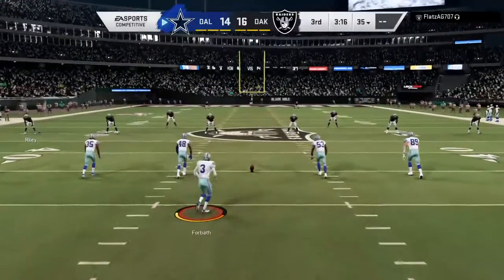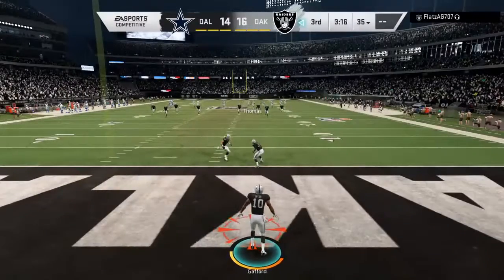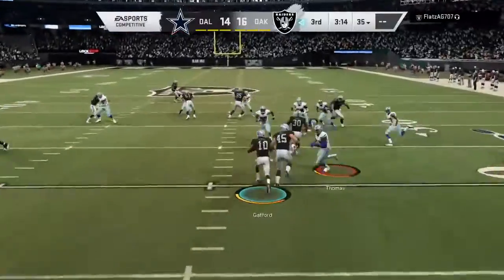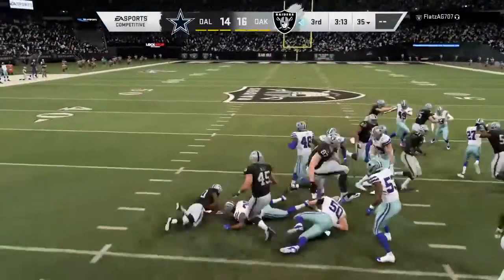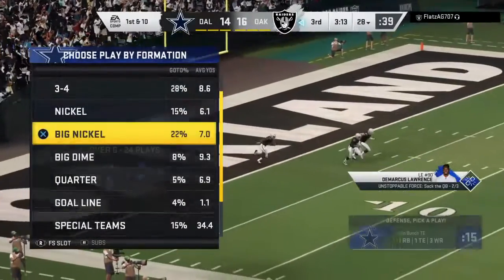Forbath to send it away now following the touchdown. That'll be taken in the end zone. And the decision to bring it out, a good one, as he's up a yard or two shy of the 30.